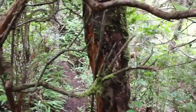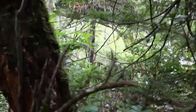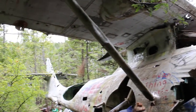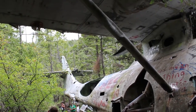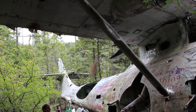Like I said, the trail to get here is not the easiest. I'm gonna go back and see the other side and then get out of here because it's a long trek out. So my guess is this is probably like 250 feet long. It's massive.